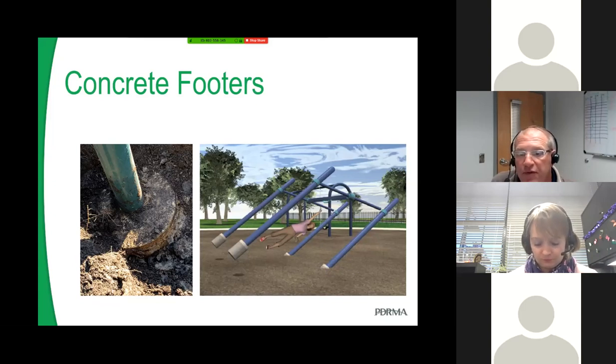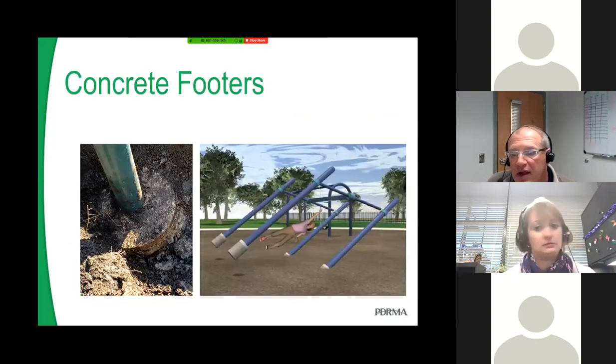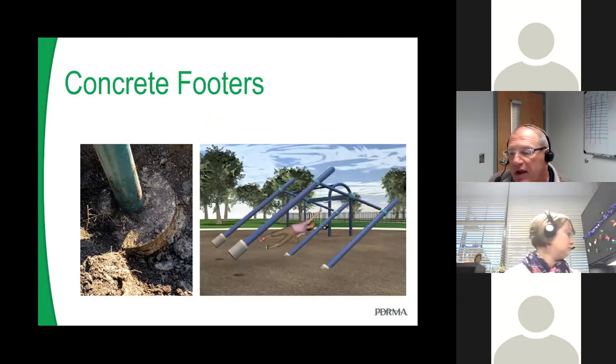Now, the more difficult part of inspecting footings is that in unitary surfacing, where we have poured in place surfacing or where we have rubber tiles, we don't necessarily want to tear them up to look at them. So we want to make sure that during our inspections we are shaking, listening for noise, moving things around, checking the integrity of it.